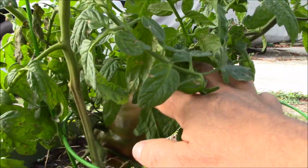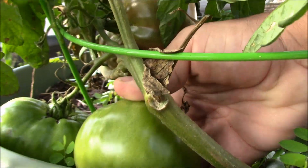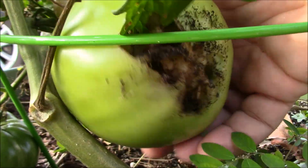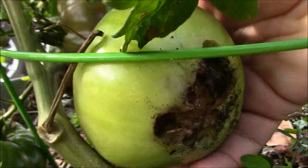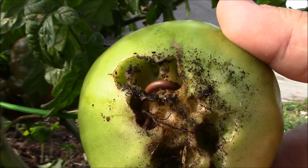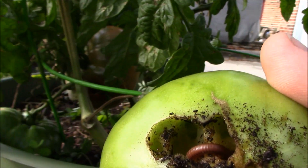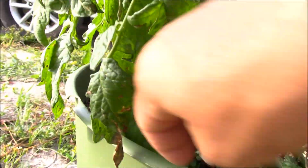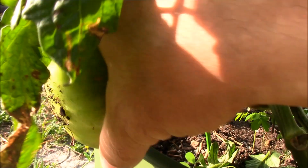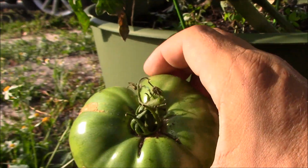So this tomato plant has some pretty good sized tomatoes on it, but there's an issue. They're touching the ground, and look at what I just found. I'm actually going to just take this one off because... So this tomato was laying on the ground. Look inside there. It got eaten out and there's worms in it. And I bet it'll be the same with that one. Yep, worms inside the holes of them. Look at the size of these, dang it.